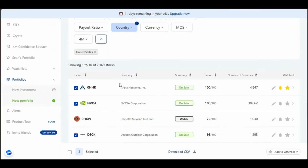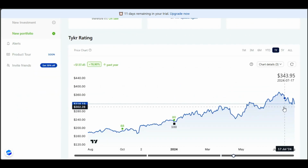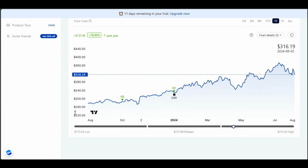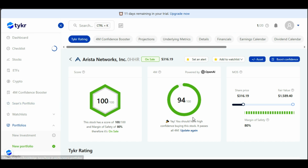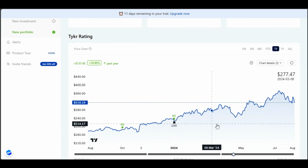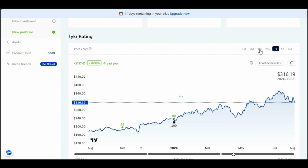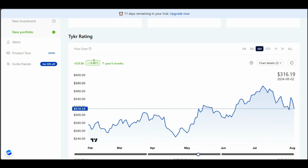For more information, click on one of them and it will show different types of scores, analytics, charts, lists, and more. The higher the score, the safer the investment. Every asset includes a built-in chart that shows the share price over a selected duration. The green color means it is a safe investment.